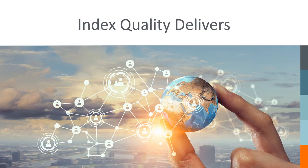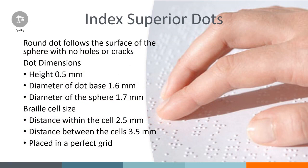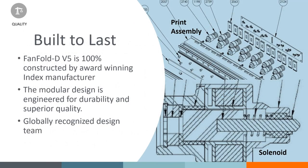Index quality delivers. At the end of the day, if you don't have good dots, nothing else matters in embossing. Index dots meet and exceed all industry requirements for excellent Braille printing. Index Braille has a reputation for industry-leading design and durability.